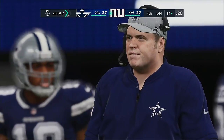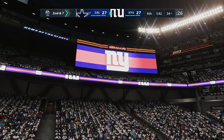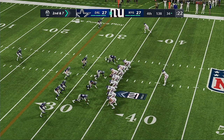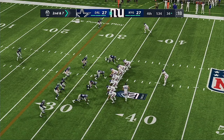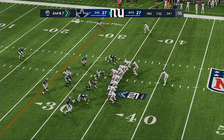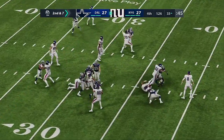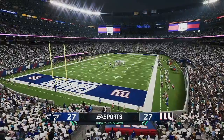In the mind of the play caller, all you want to hear is tick, tick, tick. Second and 7, operating from the 34. On the ground, it's Gallman again, and a short gain down to about the 33.